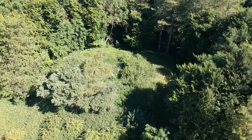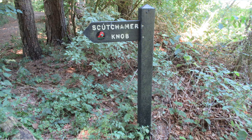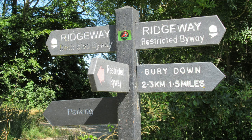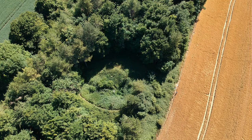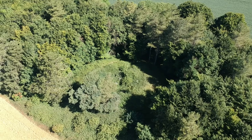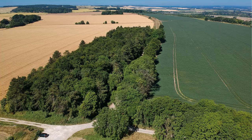Scutchamer Knob is an early Iron Age round barrow on the Ridgeway National Trail at East Hendred Down in the English county of Oxfordshire, formerly in Berkshire. The knob appears to have once been a round barrow but is now a semicircular bank with a round front. Its appearance may have changed in part due to vandalism based on the belief it was once used to hoard treasure. Scutchamer Knob was excavated and ruthlessly dug away in 1842, which has given it the shape of a crescent moon or a croissant, depending on your imagination.